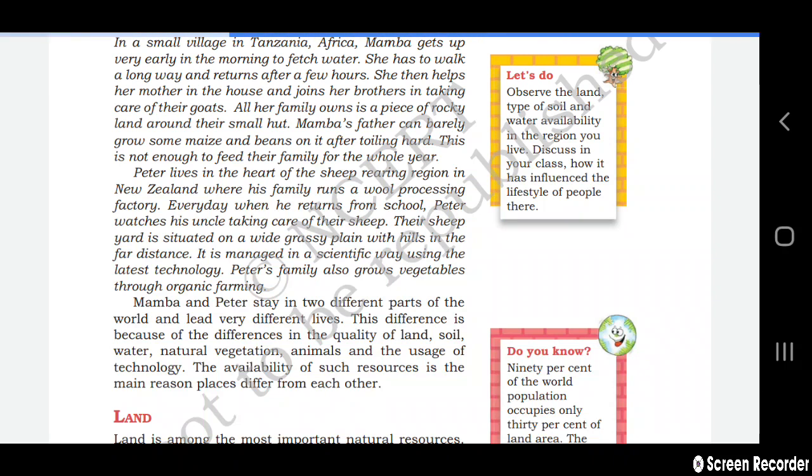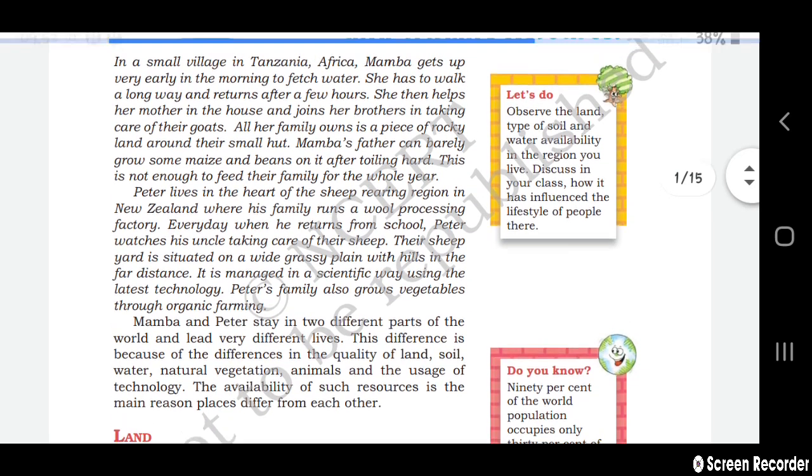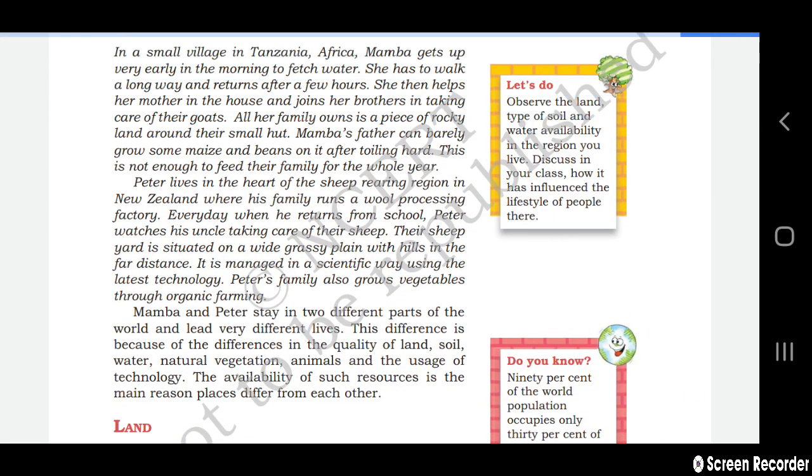Their sheep yard is situated on a wide grassy plain, with hills in the far distance. Near that are grassy lands where there are sheep. It is managed in a significant way using the latest technology. Peter's family also grows vegetables through organic farming.